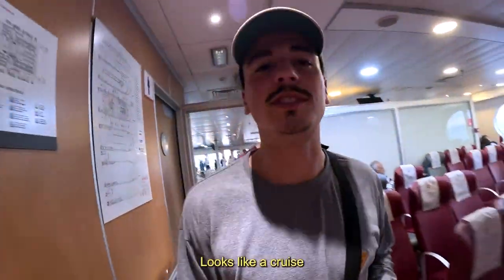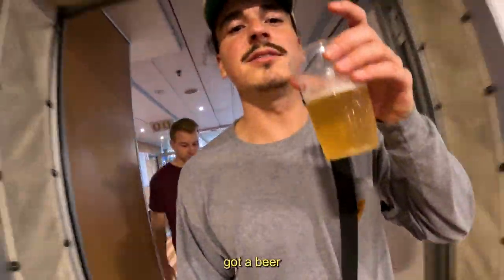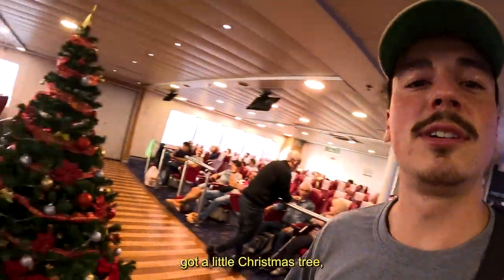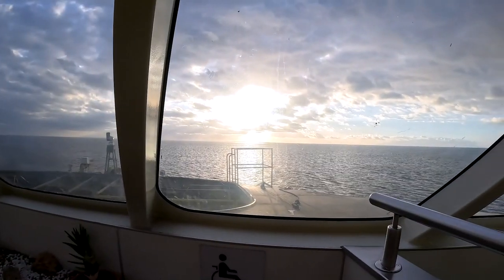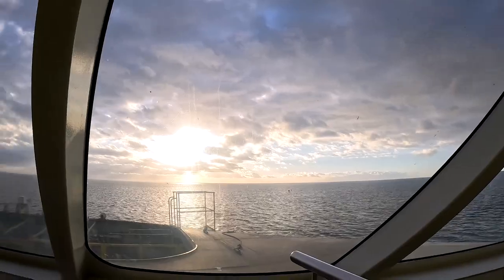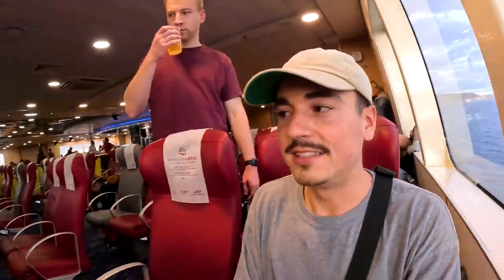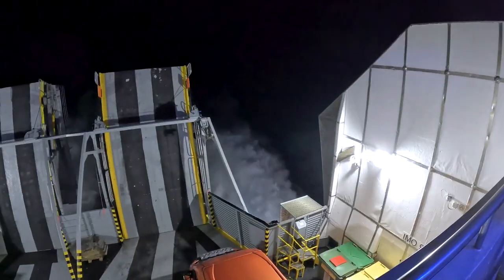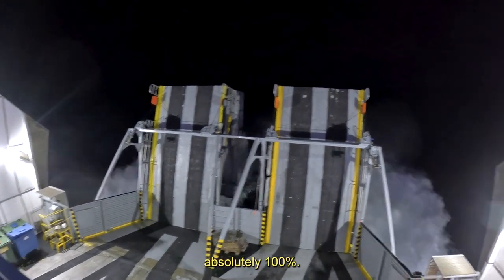Pretty cool. Looks like a cruise. Got a beer. Oh, got a little Christmas tree. I mean, it's more comfortable than a plane, that's for sure. This boat is giving absolutely 100%.